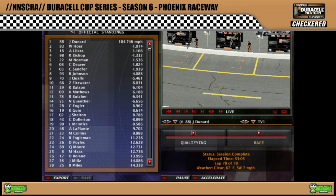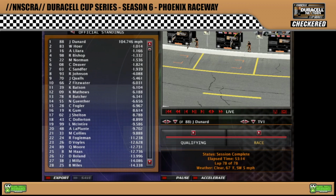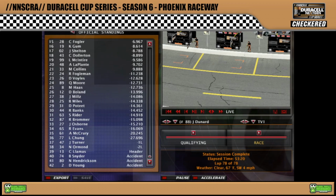We'll have to see if that's enough to get him back above the 25th in the standings cut line. As completing the top 20 were Levi McIntyre and Austin LaPlante. You take a look at the rest of the drivers down here. Looks like the strategy call to come to pit lane under the second caution did not really work out for those that elected to do that.